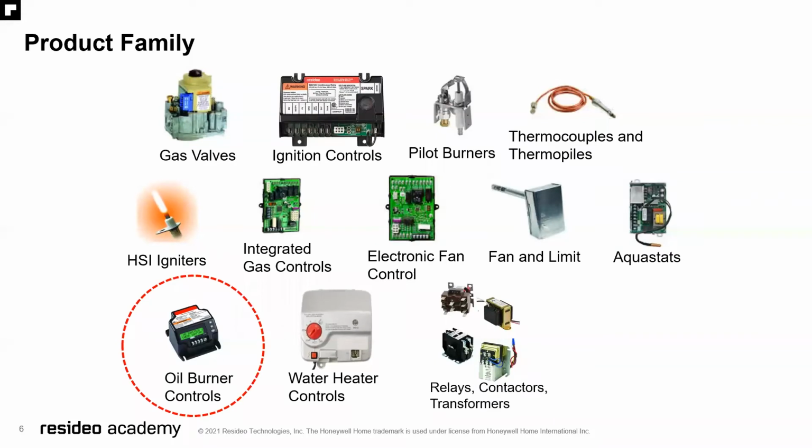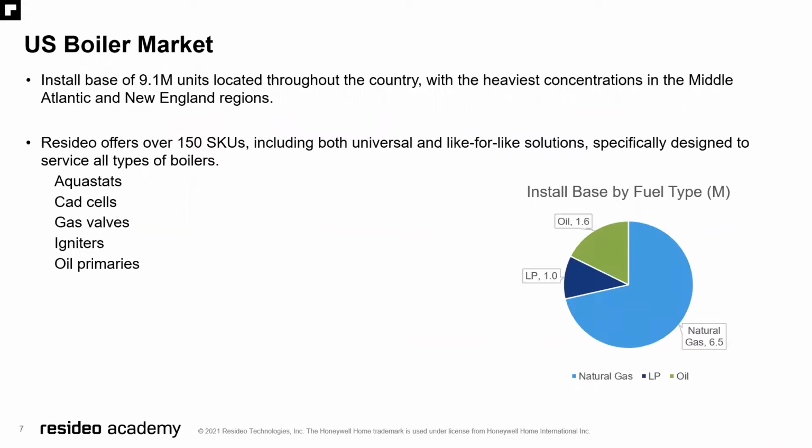And just to take a look at some of the product families we have: gas valves, the ignitions, thermocouples, integrated controls, water heaters, and of course the oil burner controls like today's R7284U. The US boiler market has an install base of about 9.1 million units throughout the country, with the heaviest concentrations in the Mid-Atlantic and New England regions. Resideo offers over 150,000 SKUs, including both universal and like-for-like solutions, specifically designed to service all types of boilers, aquastats, CAD cells, gas valves, igniters, and oil primaries.